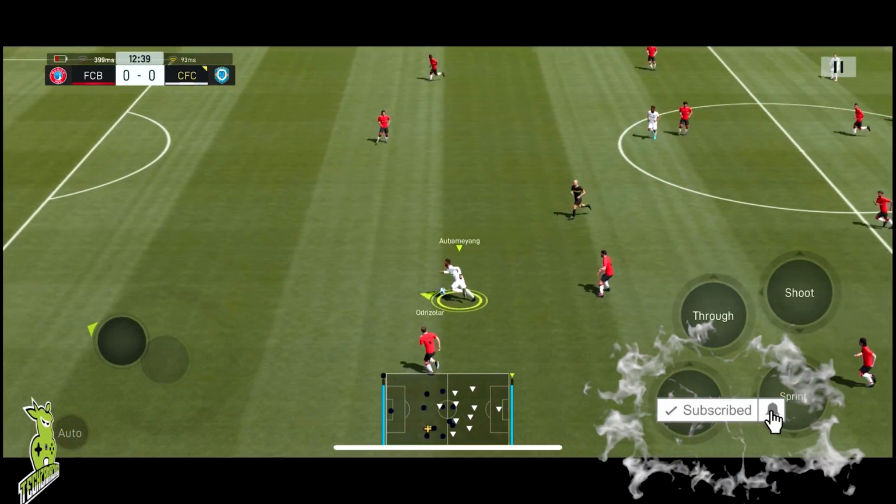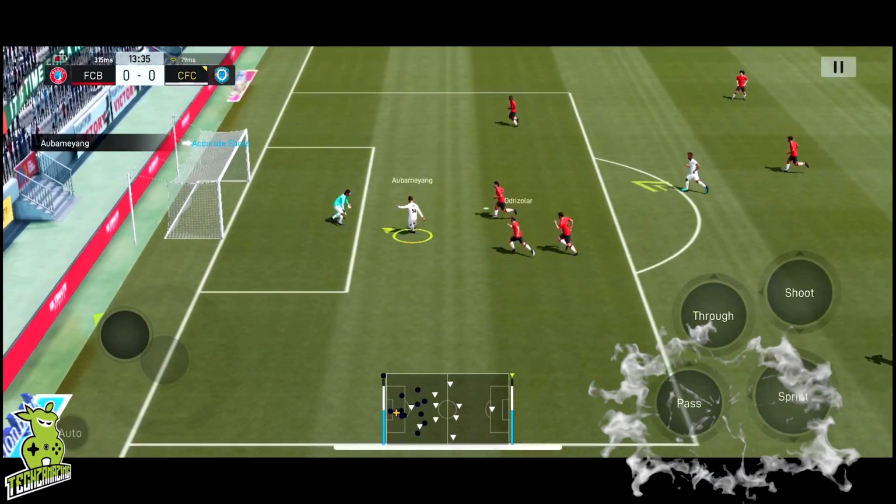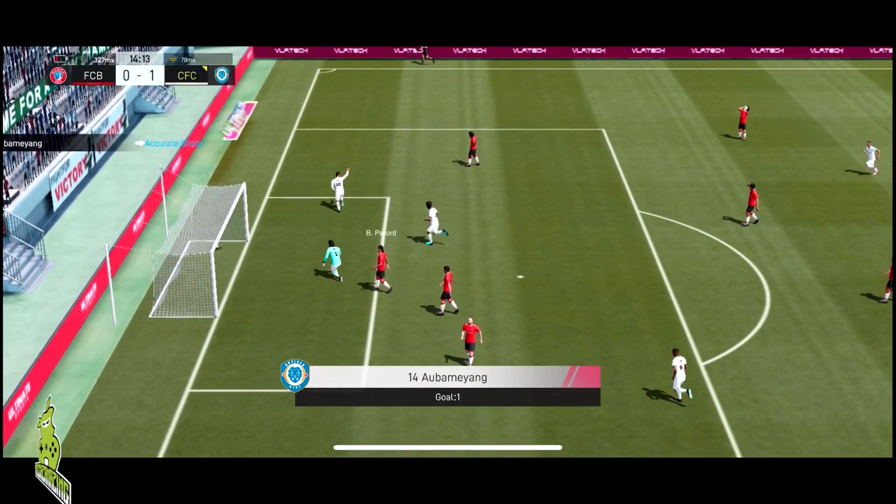Poor anticipation. He misses the tackle. Changes the angle and shoots! Great goal!